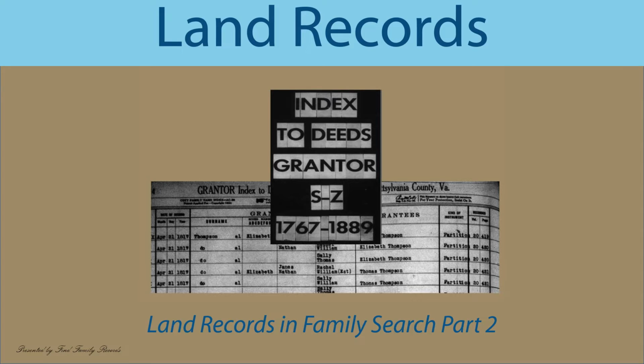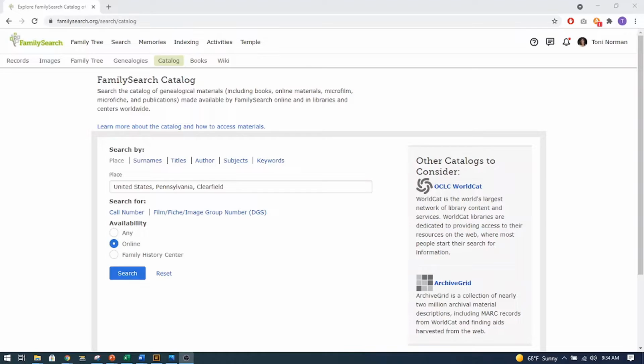This is the second part of Finding Land Records in FamilySearch. It will cover finding land records in Clearfield, Pennsylvania and Barron County, Kentucky. Okay, I'm going to show you Clearfield County, Pennsylvania land records. I went to Search Catalog. I have it in there, online search.